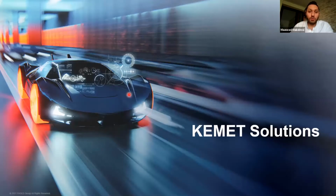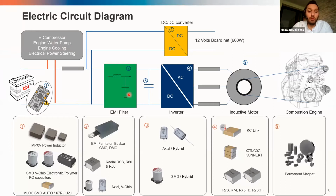But what are the different solutions that we can provide from our portfolio? This is shown here in the slide, where we see for each stage of the 48 volt power system what are the series and passive components that we recommend for each function. So we see the solution that we can provide for the BMS, for the DC-DC converter, for the EMI, for the DC link, for the inverter, and also for the inductive motor.